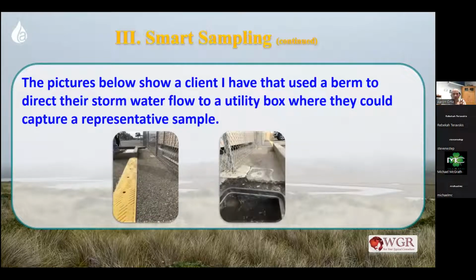Now the pictures below show a client we have that uses a berm to direct their stormwater flow to a utility box where they can capture a representative sample. So see, they already had some berming at another area. They just basically laid down a berm that they glued to the ground, and it redirected water to a utility box where now when the water is flowing over the top of the utility box and you can see what's leaving the property, they pop the lid open, we're able to get the bottle in there and catch that flow going into that, and then they put the lid back on. And they really get some really positive samples because, again, it's representative samples. They're grabbing samples that represent water leaving their property, and they're doing it in a compliant manner.